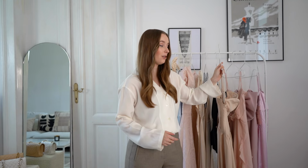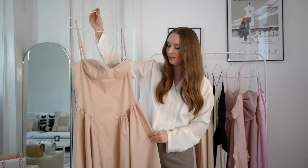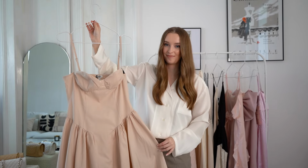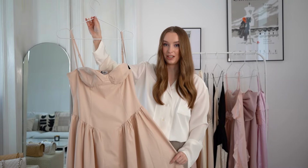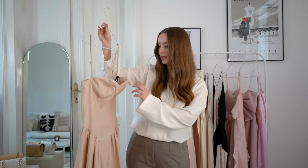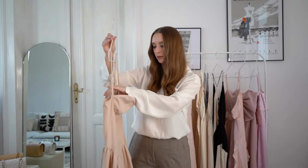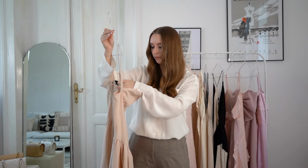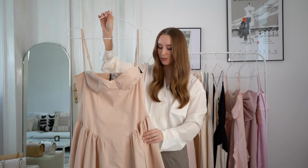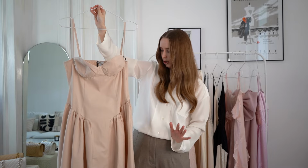Alright, we have a couple more dresses left. Next up we have actually the only true beige option. I was hoping to find more beige dresses, but this was the only one that I thought would work as a wedding dress. I ordered this one, I think also on Asos, and the brand is called Extro and Vert. This one looks like some linen material, a linen and cotton mix maybe.